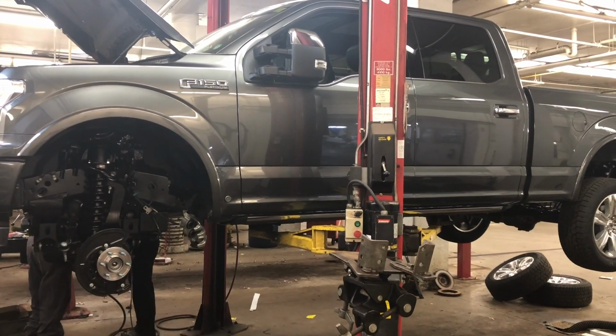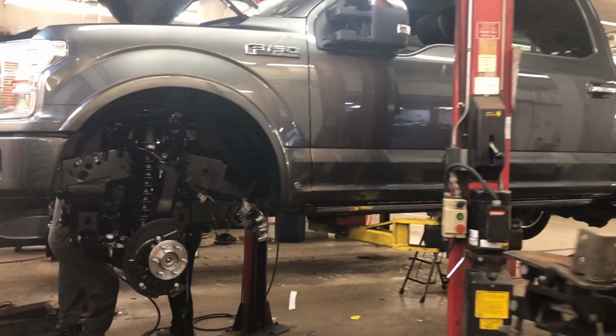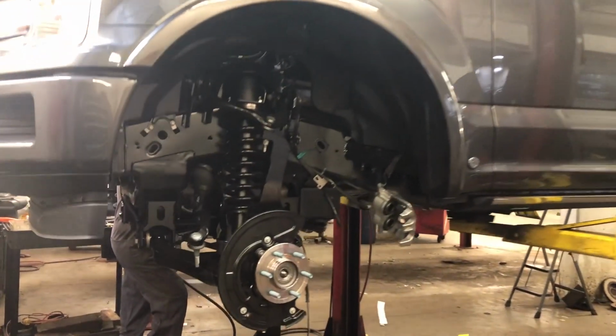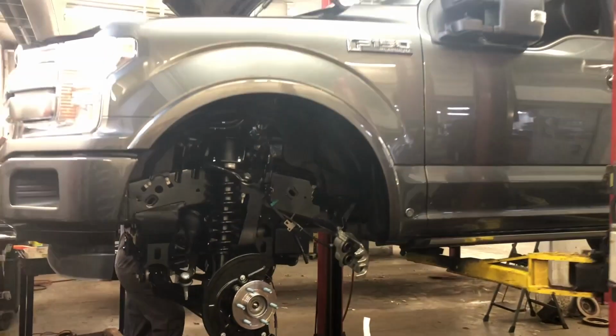And if you are interested in what goes into installing this 6-inch lift kit, you'll see a little bit more detailed walkthrough in my previous before and after video. So go check that out if you want to see the installation of the lift kit.